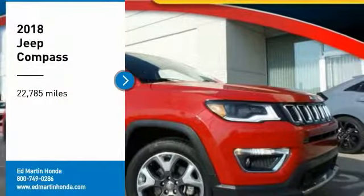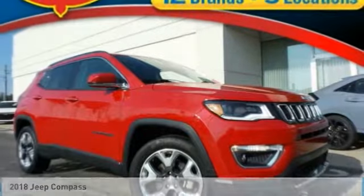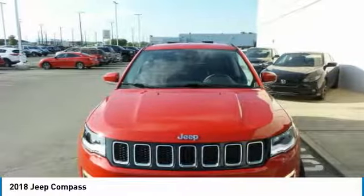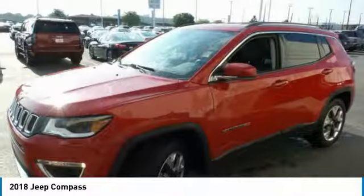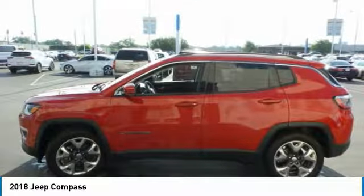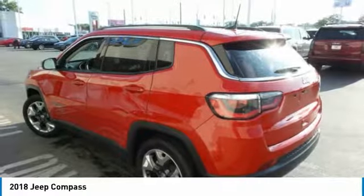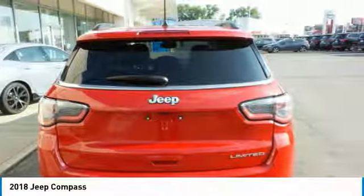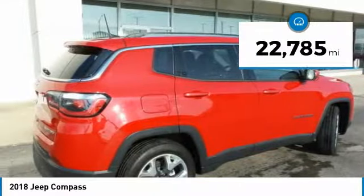We are pleased to show you the 2018 Compass. The Jeep Compass has a solid, sophisticated 16-valve engine. It features electronic variable valve timing that continually changes the torque curve, bringing more versatility to the 165 peak pound-feet of torque and more capability to the 172 peak horsepower. This vehicle has less than 25,000 miles.